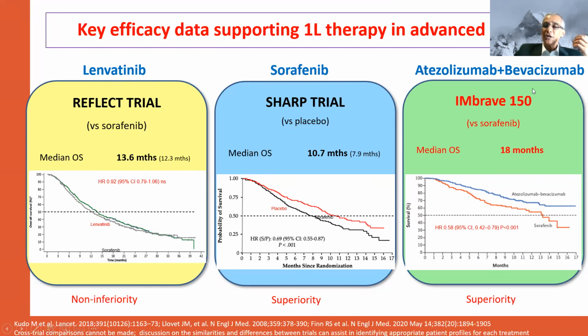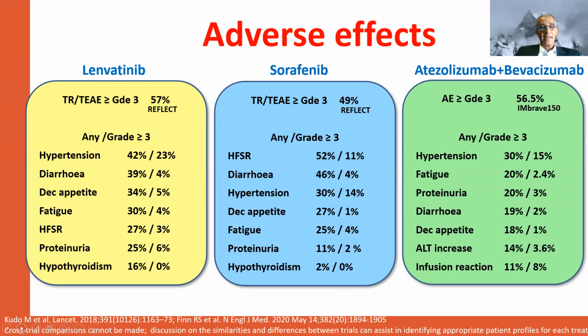And then with this new treatment, this atezo-bev, we pushed that survival up. So this is immunotherapy, and this is the treatment that we had in 2007, sorafenib. We pushed it up to 18 months. So we've moved from no drug treatment at 8 months, moving it to 11 months, then to 13 months, and now to 18 months treatment survival.